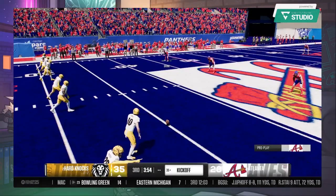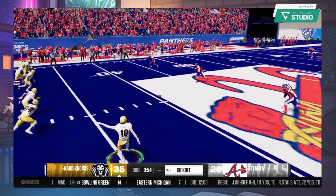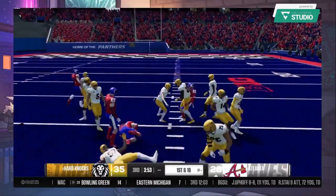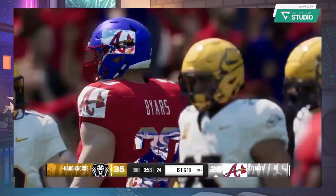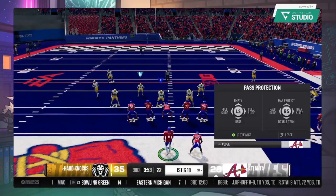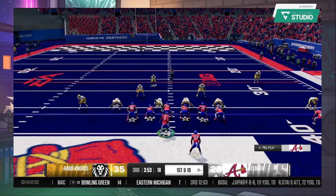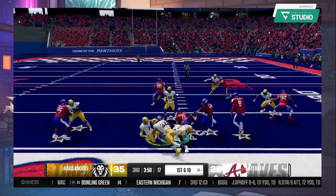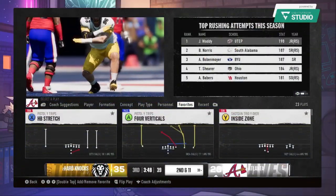Formation would indicate they're going to try the onside kick here. And looks like the hands team is able to recover the football. Offense makes their way on the field. Jackrabbit. And the ball is handed off out of the shotgun. They'll stop him behind the line for a loss of 1.